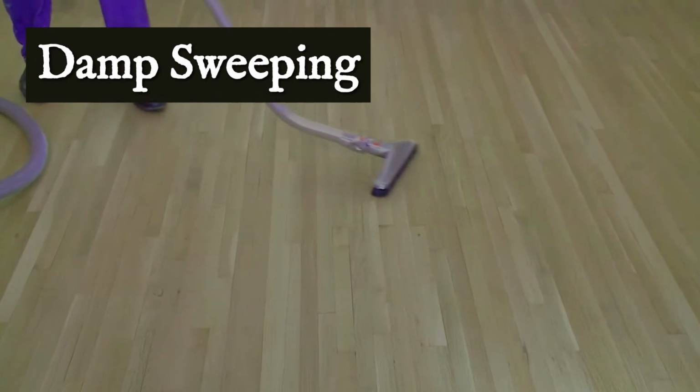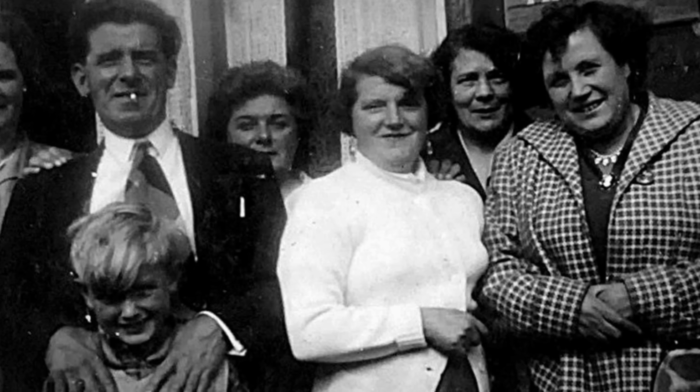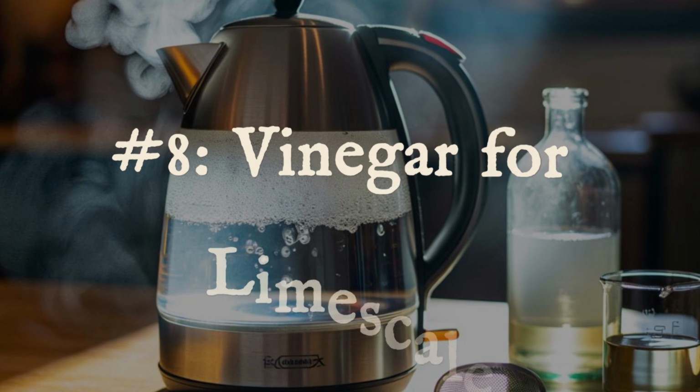But for anyone with hard floors today, damp sweeping is still recommended by flooring manufacturers over dry sweeping because it prevents micro scratches from airborne grit. Your grandmother invented the original damp sweep. Number 8. Vinegar for limescale.